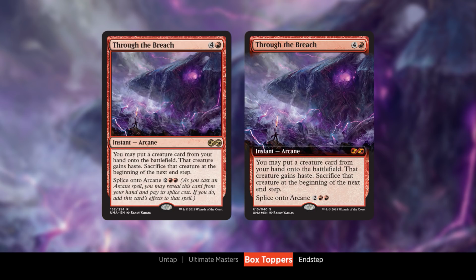And also, what do you want to Through the Breach? You want to Through the Breach Emrakul. Exactly, right there on the card. It tells you exactly what you want to do. It's flavorful. It's a big story moment. The art is killer. I love this version of the card. If I were ever to make Through the Breach, this is the version that I would want to run. And of note, it is rare in the main set.